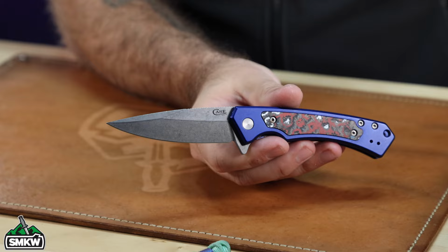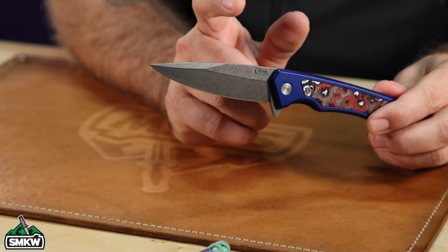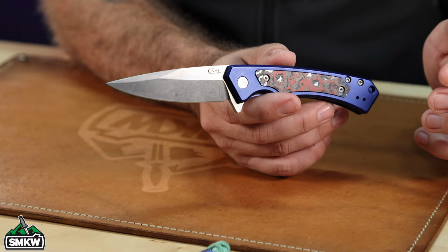So we're going to take a look at this one, go over the specs on this knife. Now, this is the Case Marilla with the Nebula Fat Carbon, SMKW exclusive, coming in at $149.99, coming in with the MagnaCut stainless steel on that drop point blade, 3.4 inches long. It is a frame lock, has the blue anodized aluminum handles with that Nebula Fat Carbon inlay. It is 4.75 inches closed and weighs just 3.6 ounces.